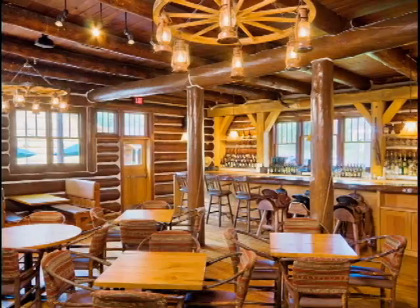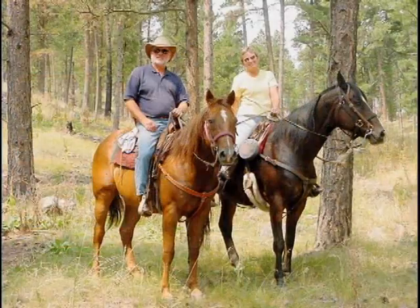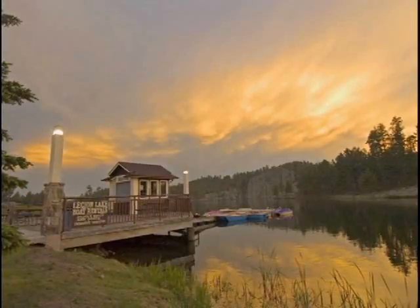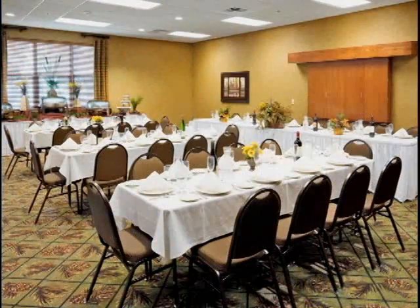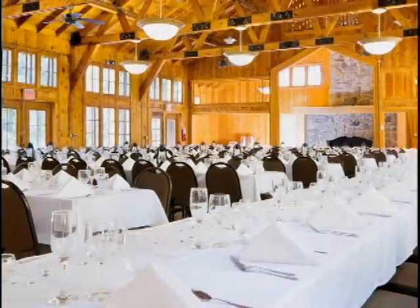Bluebell Lodge takes you back to the Old West. Here, visitors can experience horseback riding and chuck wagon cookouts with Western entertainment. Legion Lake Lodge is centrally located in the park and is an ideal spot for water and outdoor recreation activities. All of the resorts have a variety of large gathering rooms and banquet facilities for meetings, reunions, and weddings.